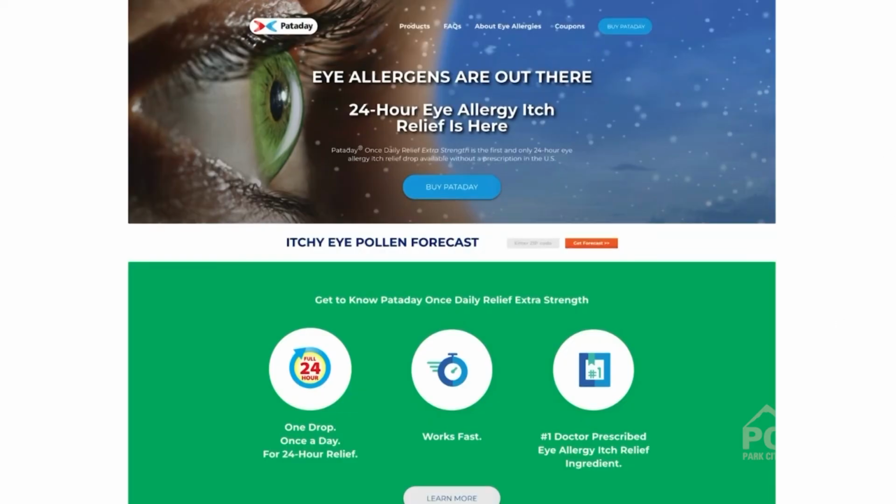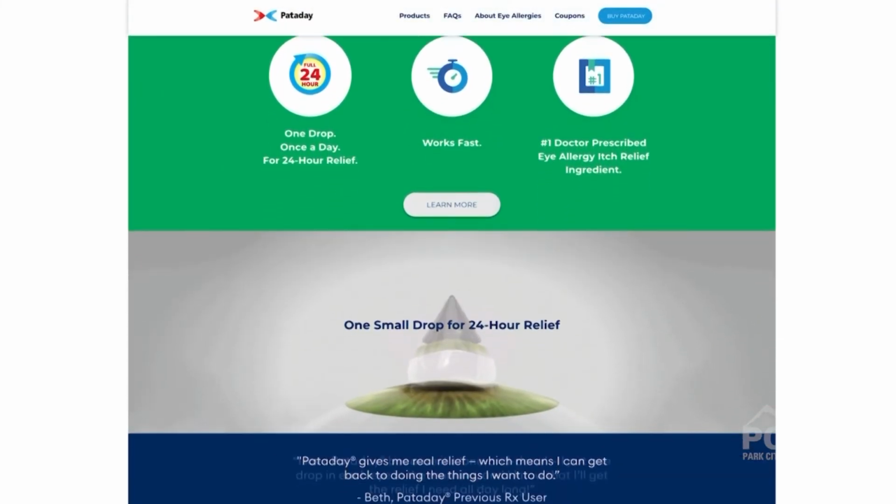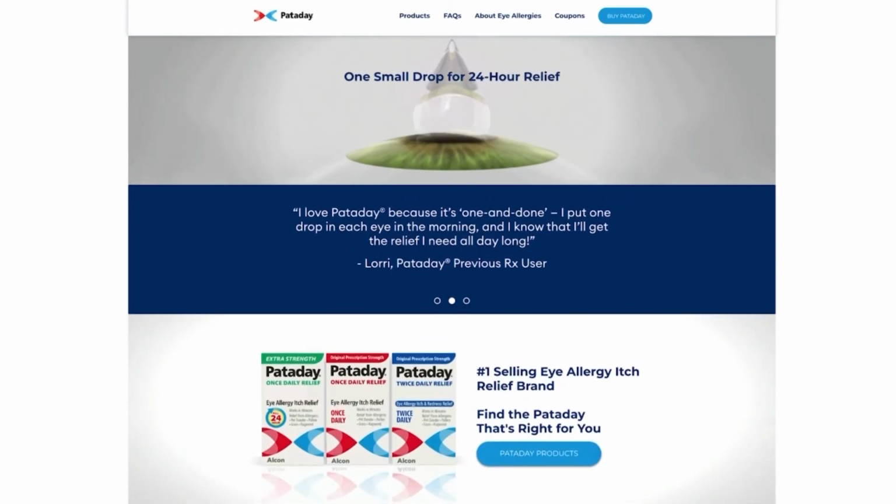And where can allergy eye sufferers go for more information? Yeah, so a great resource online is www.pataday.com, and they can find information about the Pataday drop, about eye allergies and itch relief, and as well the drop, it's over the counter, so it can be found online or at any of your local retailers as well.